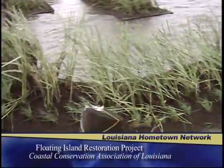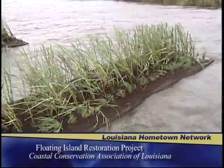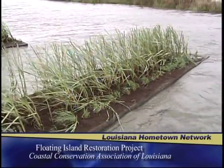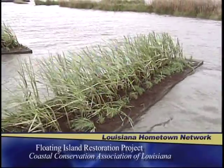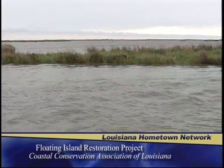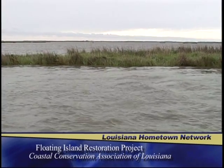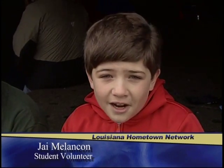We want our kids and our future grandkids to do the same activities we did in the wetlands. I love to go fishing in the wetlands, hunting, and I'm sure all my friends do too. And our fish industry has its habitats in our wetlands, so if our wetlands were to go away, the fish would go away, and our economy would most likely crash.